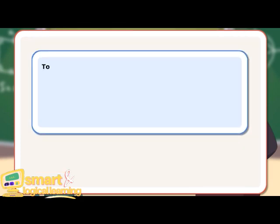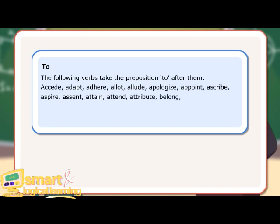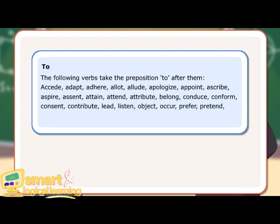Usage. 2. The following verbs take the preposition to after them. Accede, adapt, adhere, allot, allude, apologize, appoint, ascribe, aspire, assent, attain, attend, attribute, belong, conduce, conform, consent, contribute, lead, listen, object, occur, prefer, pretend, refer, revert, stoop, succumb, surrender, testify, yield.